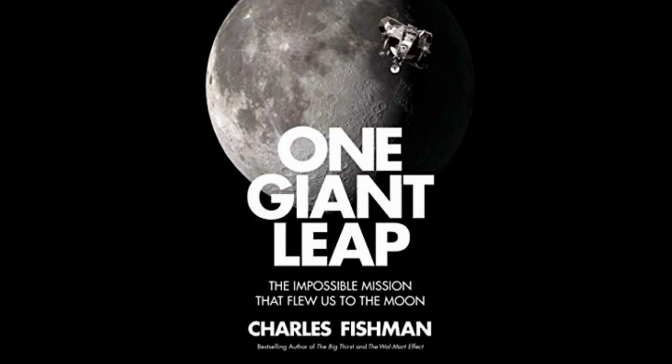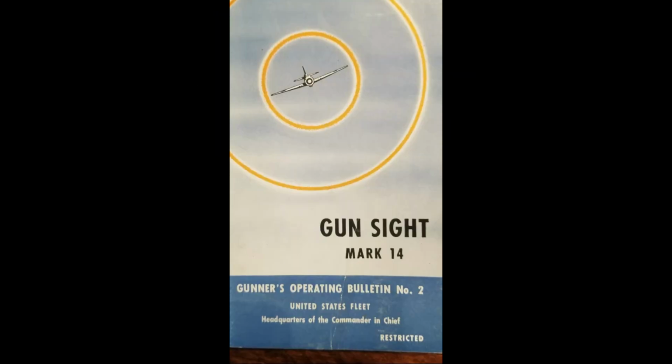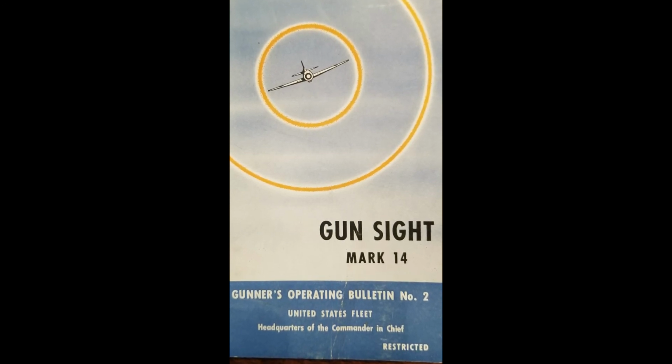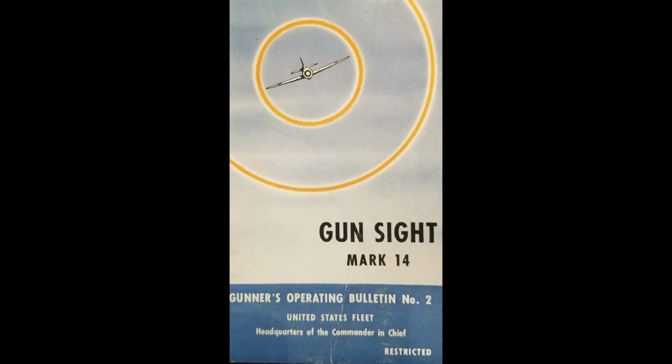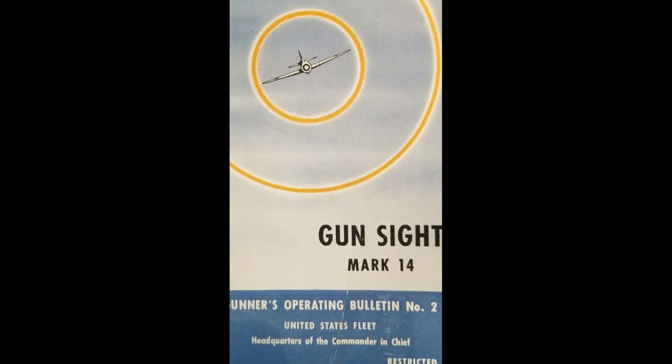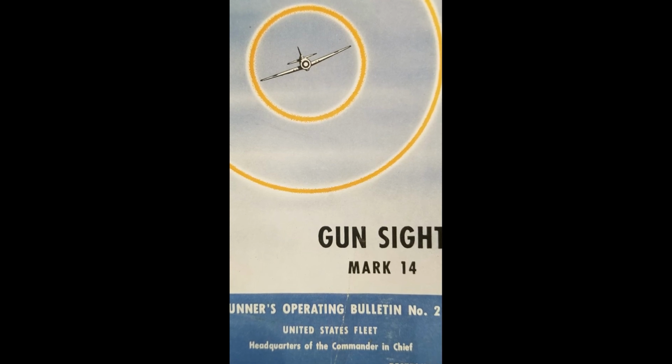The history of the next three items are well described in Charles Fishman's book, One Giant Leap, which describes the technology that went into the first manned mission to the moon. A fellow named Charles Doc Draper worked at the Massachusetts Institute of Technology, and during World War II, he and his colleagues worked on the problem of providing accurate gun sights to protect Allied warships from incoming enemy aircraft.